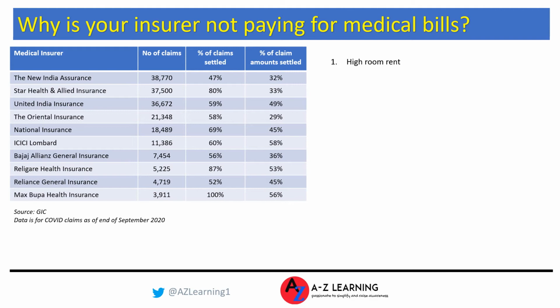Another point is that with the high room rent, there is also a correspondingly high doctor consultation charge, the visit charge, the test charges, the general upkeep of the room related charges, everything goes up. So when your room rent allowed is only 3,000 but you're paying 5,000, it's not just this 2,000 rupees difference, but the corresponding charges of doctor's visits, other tests, the medical staff and nurses charges and all those sort of things also go up, and they also get proportionately cut by the insurer. So that's the main reason for the significant reduction that people are seeing in their claim settlement.